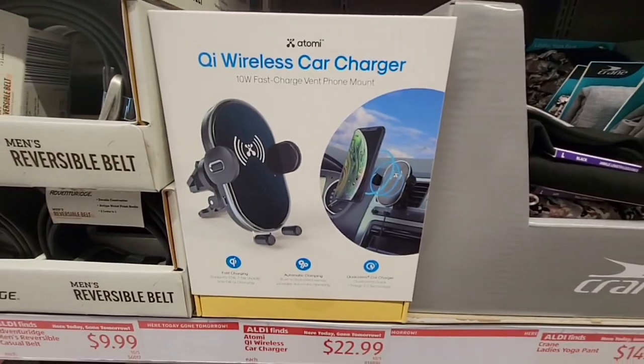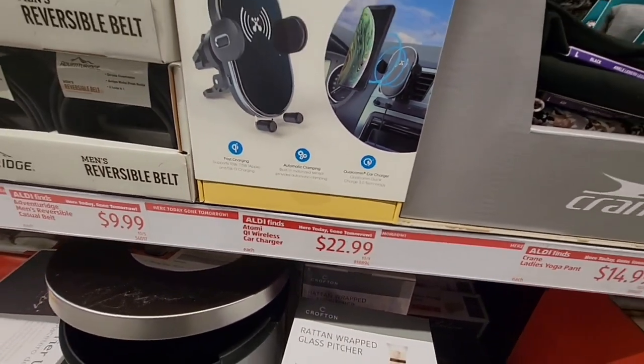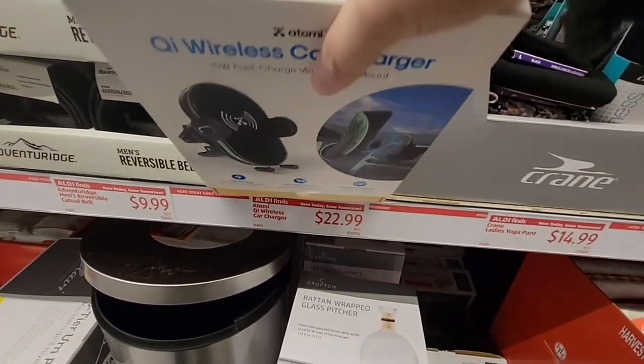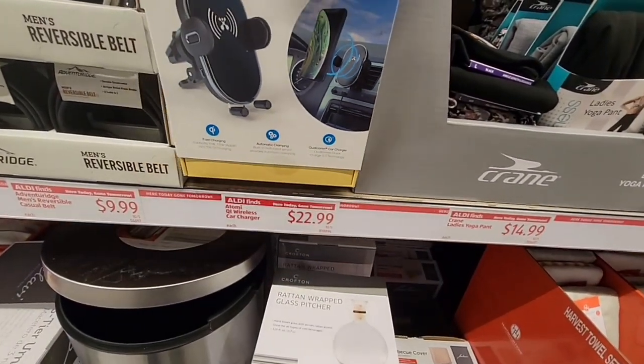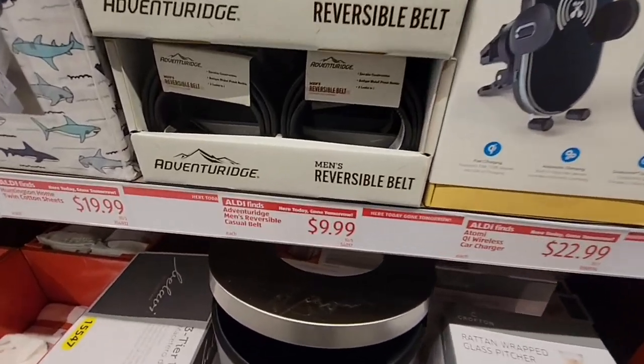Now, the wireless car charger. I got a new phone case, and my phone case was not wireless charging, so I had to go get another one. But $22.99, that is not a bad price. You do have to plug it in, but you don't have to worry about plugging your phone in.